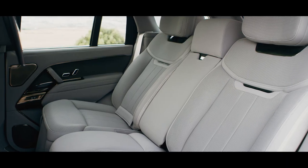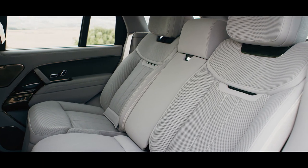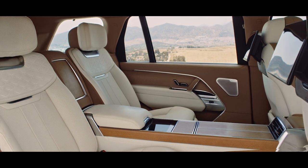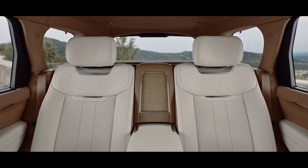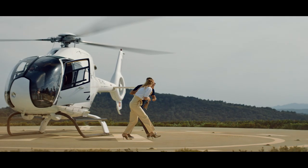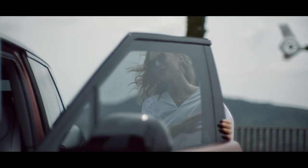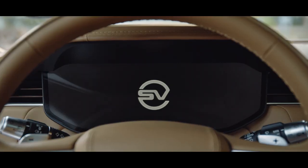You can readily customize the interior. There's a choice of 5 seats in both long and standard wheelbase, or 4-seat signature suite in long wheelbase. Range Rover SV. It's luxury you can touch as well as see.